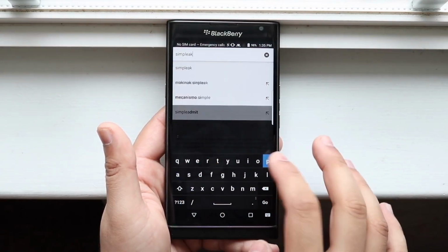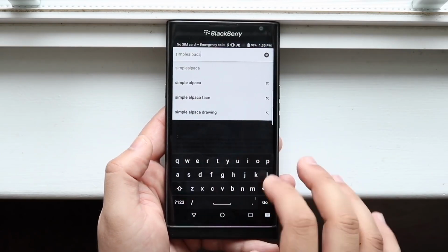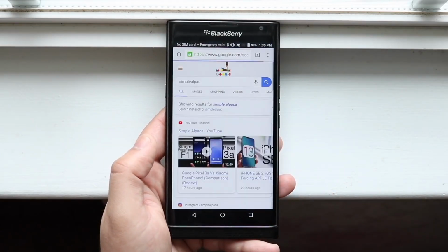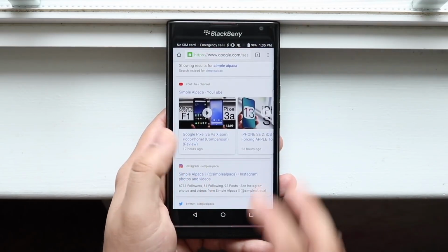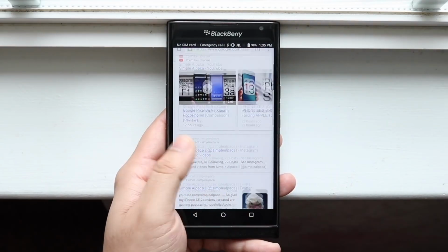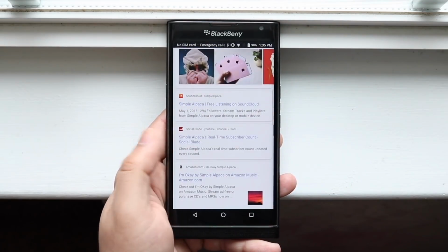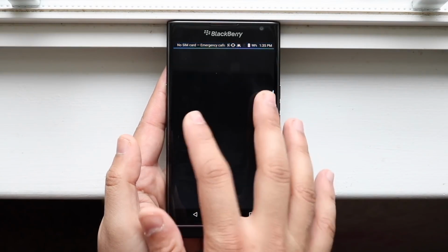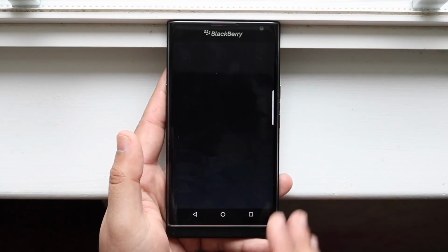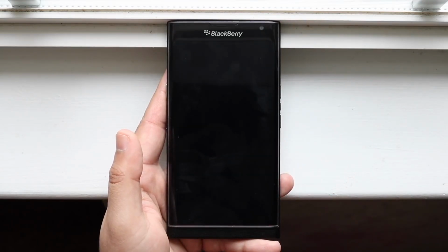Other than that, there really isn't a crazy reason to buy this phone other than it being kind of an icon in a way. Other than that, like I said, I just wouldn't recommend buying this phone anymore, but it's still a very cool theory. And to be honest, if BlackBerry were to make a phone like this today, like if they were to say, hey, we're going to make a BlackBerry Priv 2 or whatever, I would be interested to see what they could do.